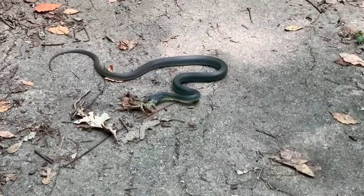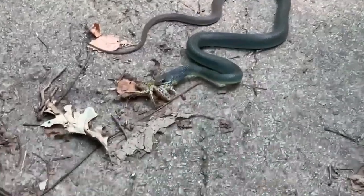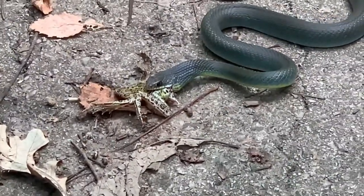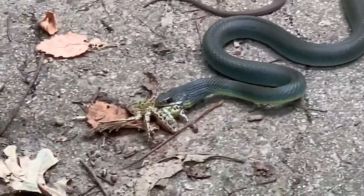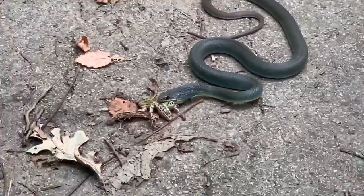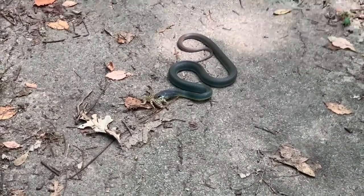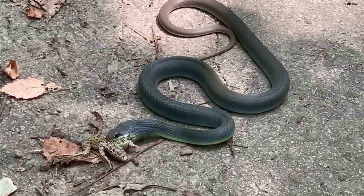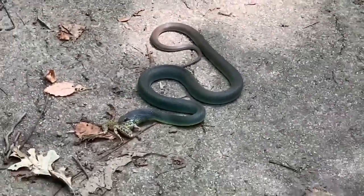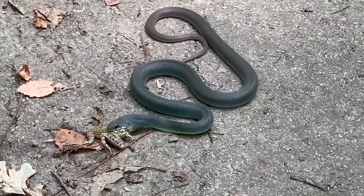This is a yellowbelly racer eating a leopard frog. Brody, look at that. You're missing it. Sorry, buddy. Yellowbelly racer eating a leopard frog. Brody is at his grandparents' house, so he doesn't get to see this. We'll have to show him later. That's pretty cool, huh?